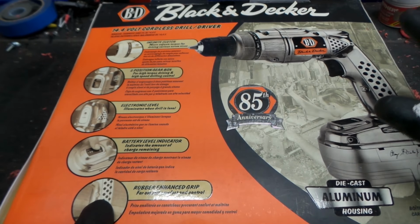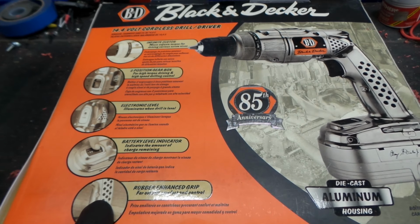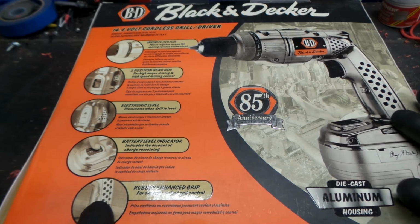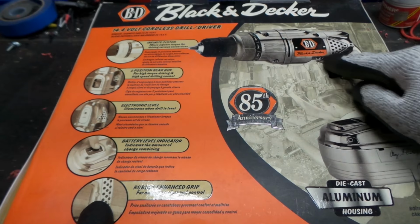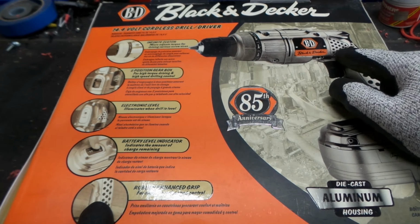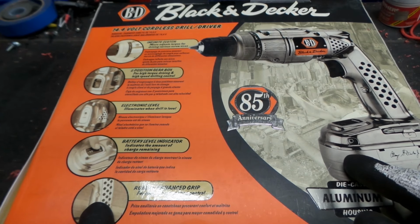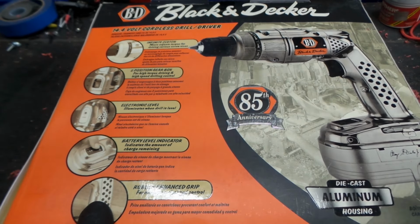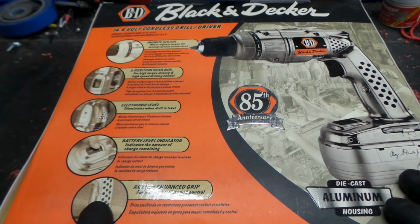I mean, if it is an all aluminum tool, this stuff maybe gets a little slippery. I don't know. I've operated other aluminum tools and I haven't really had issues, but it kind of makes it look retro-esque, I guess. I don't have any of the old Black & Decker tools, but the circular vents was a big thing at one point in time, and they went for their old branding here and everything. So I think it's pretty neat. Let's get her out now and see what it looks like.